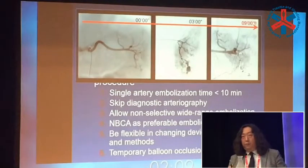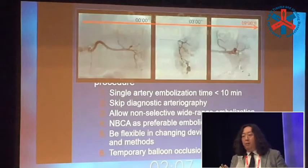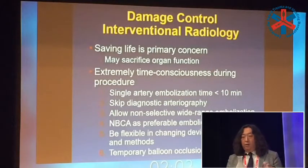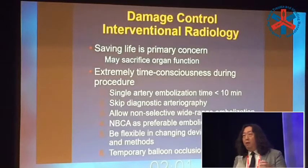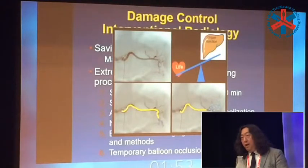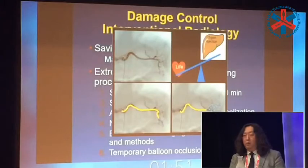So if you know where to embolize, you have to skip diagnostic arteriography. And it is also important to allow wide range, non-selective embolization, because we need to save life, not preserve organ function. That's not the goal. So in that situation, we need to allow wide range embolization.